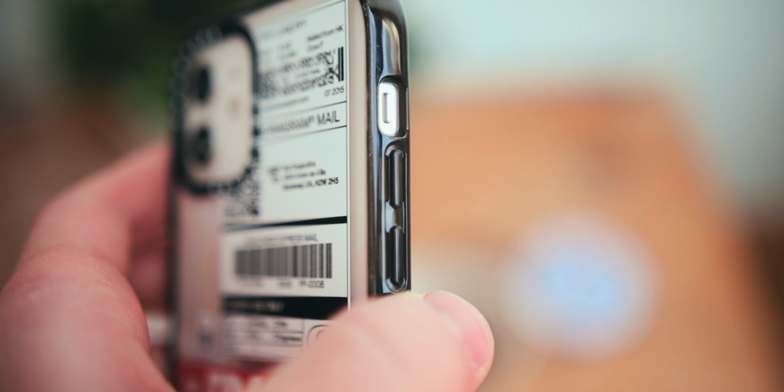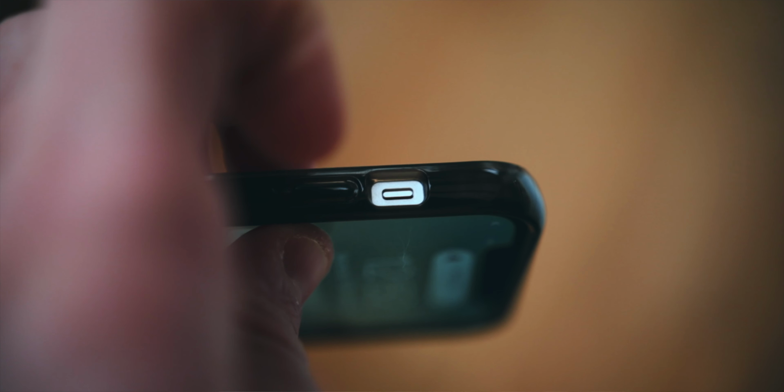More importantly, because you're actually going to be using this one, the cutout for the mute switch is also great. I've personally had no trouble flicking the mute switch with this case on, and while it's obviously not going to be quite as easy as it is with the case off, I've still had absolutely no problems.